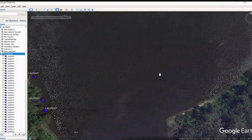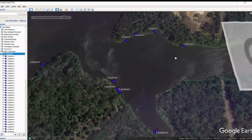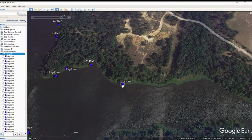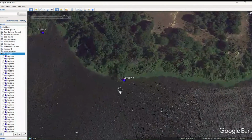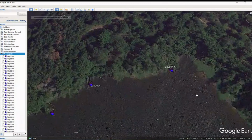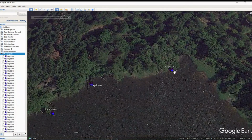So not too much, not huge laydowns or anything like that, nothing earth-shattering. You could probably even see these possibly from the bank line, but good areas for the fish to really be attracted to. So you got another laydown in there, some more junk back in here, some pretty good laydowns in here, again, right in this area as well.